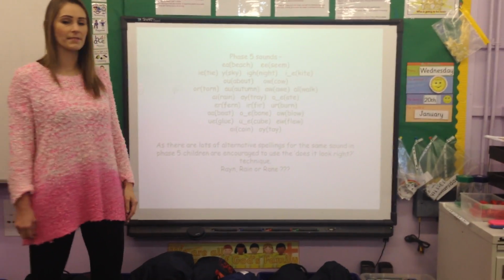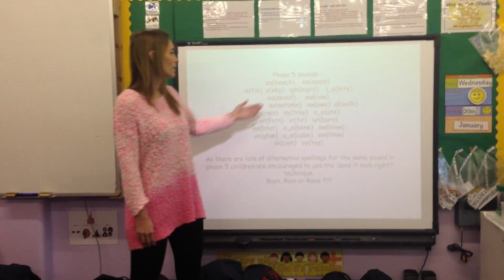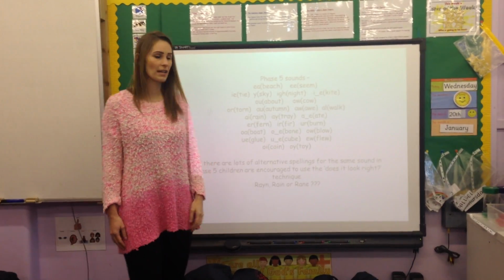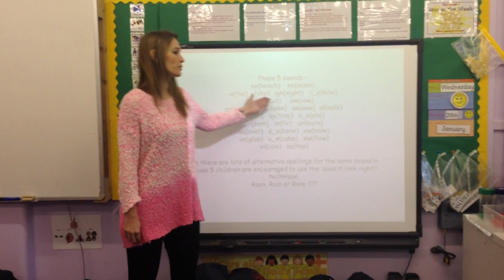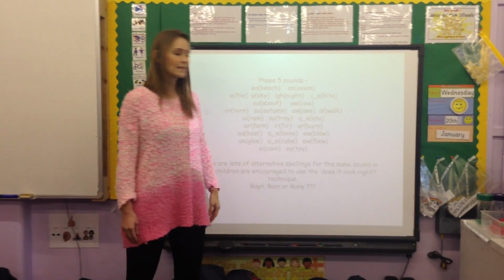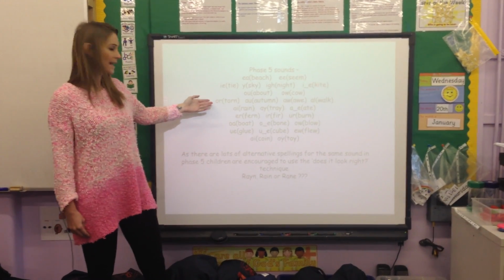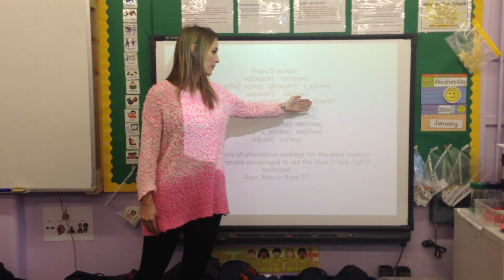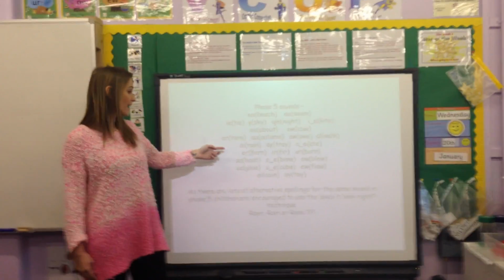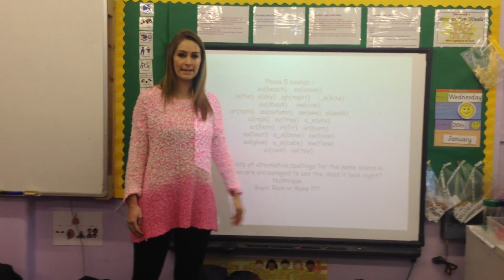So next comes phase 5. This is where the children build on what they've already learned by learning alternative ways to spell the same sound. So they would have already learned the E sound made by 2 E's in seam. Now they're introduced to beach, and the E sound is made by the EA. We have 4 different ways of making the I sound: IE, Y, IGH, and split digraph IE. Then OW and OU, or we have OR, AU, AW, and AL. There are 3 different ways of making the O sound, 3 different ways again of making the oo sound, and 2 ways to make the oi sound.